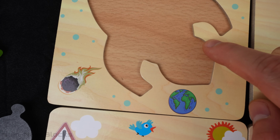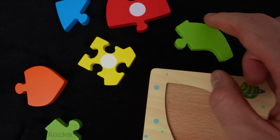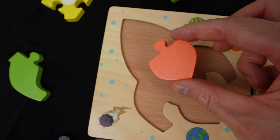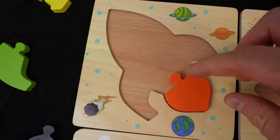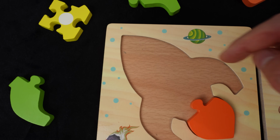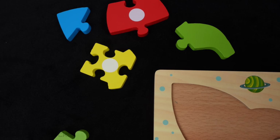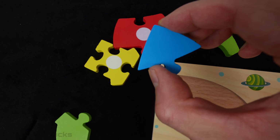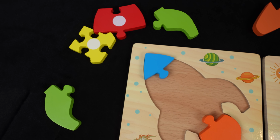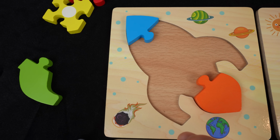All right, let's try to find this piece. I think it's this one. This is an orange piece. It fits right there. Let's look for this piece at the top. I think it's this one. This is a blue piece. There we go. We've done the top and bottom.